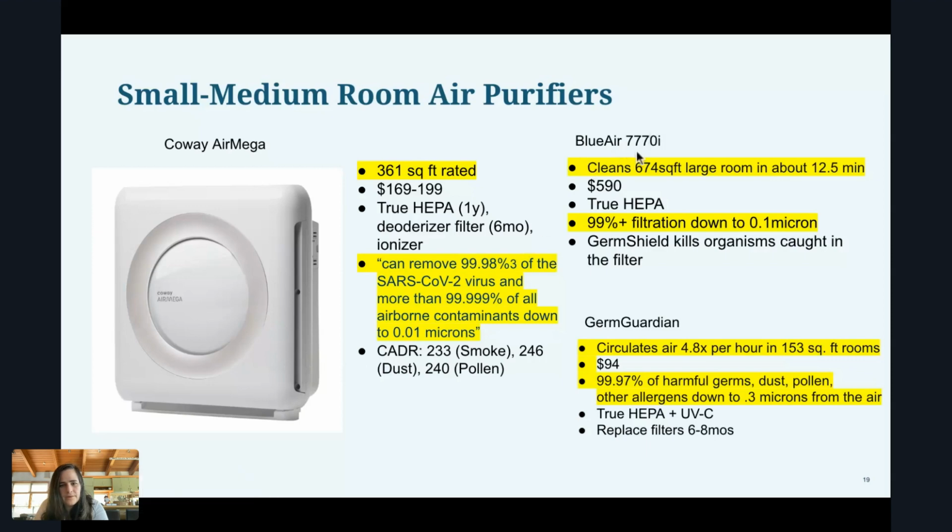This unit's fairly small, but it can really move air quite well. The Blue Air 7770i is actually rated for larger rooms. It can clear out all the air in a 674 square foot room in about 12 minutes. It is quite a bit more expensive. It's a true HEPA, 99% filtration, down to 0.1 microns, and it has a germ shield filter that kills organisms that get caught in the filter.